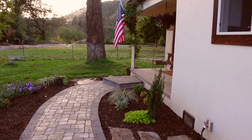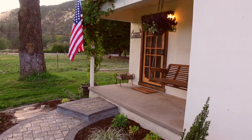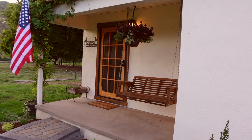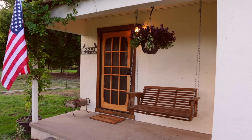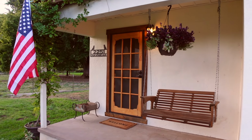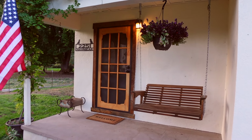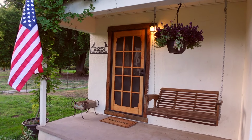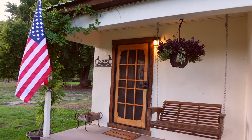Marcus is a true professional when it comes to installing cobblestone pathways. I love the way that the front porch ended up looking with the wisteria and the hanging basket and the swing. We put up an American flag and a little welcome mat, and it just looks so crisp and fresh and really warm and welcoming to me.